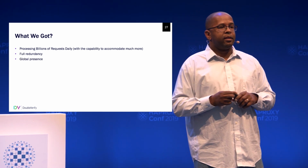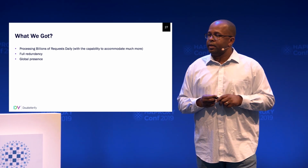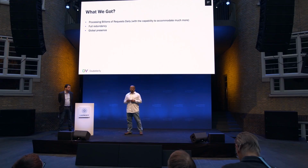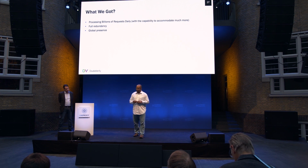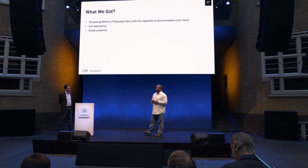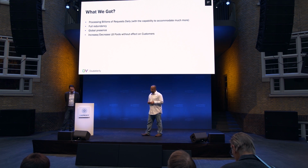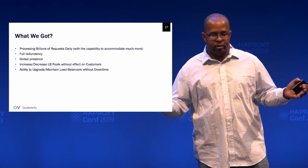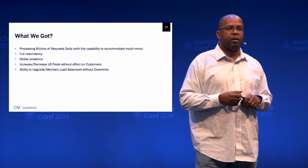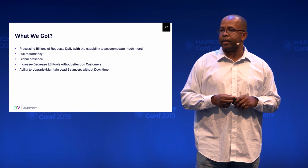Mentioned that we have data centers across the world, four basic locations, not across the world yet. We'll get there. Okay? So Singapore, Frankfurt, Santa Clara, California, and New York. These two kind of go together in that we can increase and decrease our pools relatively quickly.